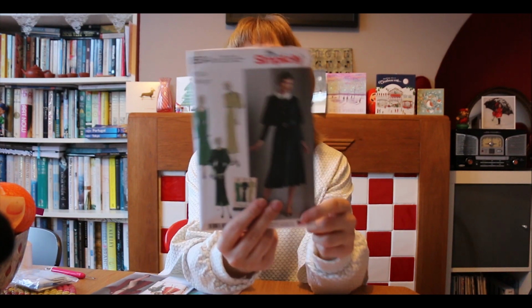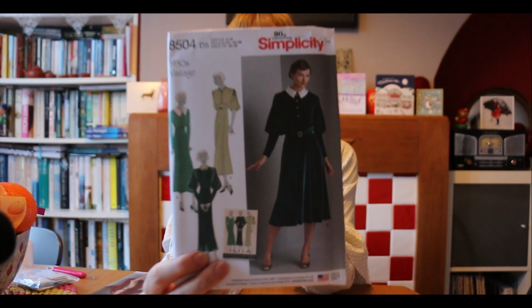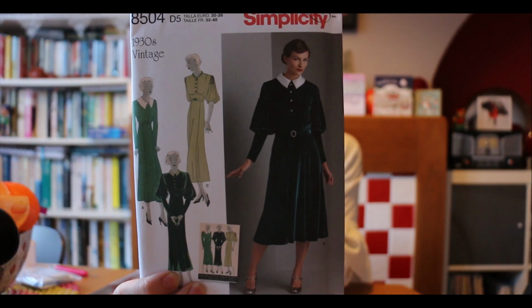Then the next two were released this year, but they're actually vintage reprints from Simplicity. So Simplicity was kind enough to send me these actually, but as soon as these were released, I had my eye on both of these patterns. So if I do dress first, so this is 8504, and it's a 1930s dress pattern. And yeah, I just think this is a proper stunner.